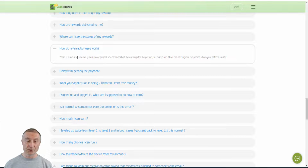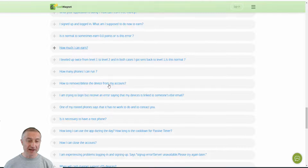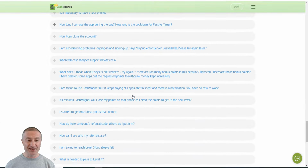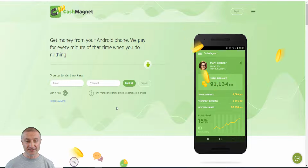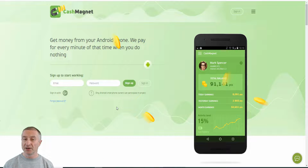They do have also a referral program worth mentioning here. So you receive actually 5% of the earnings for the person you invited and 5% of the earnings for the person whom your referral invited. Okay, so I think that more or less you can have a look at the details here for yourself. I think that it is the best actually. Go ahead, have a look at it. If you are on your smartphone, just type Cash Magnet app or go to cashmagnetapp.com.